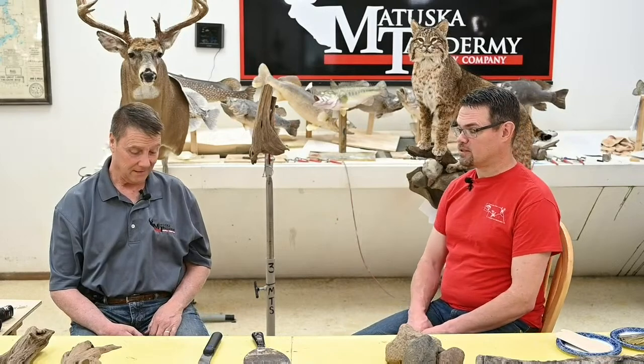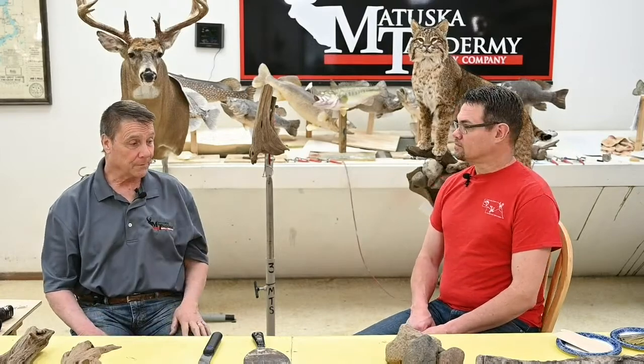Another fun way to do that is to ask your customer to bring some items that might be sentimental. That's a good idea. They could bring in little pieces and parts, like Grandpa's old axe. Lots of very creative, fun ways to do that.